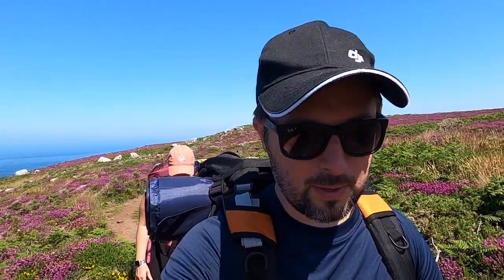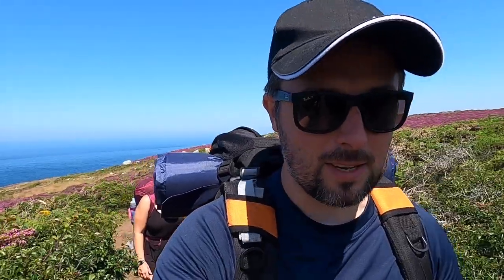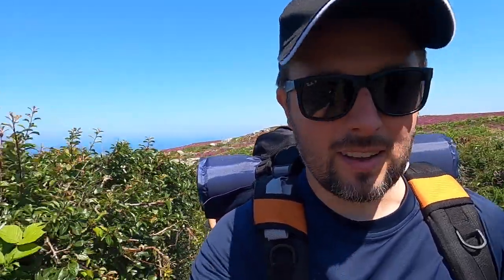Just walking through these beautiful lavender fields, and we've got quite a few hours of hiking ahead of us, and we've got to make it in time so that we can get to the pub for dinner, because as I understand, last service is at 8 o'clock, so we need to step on it.